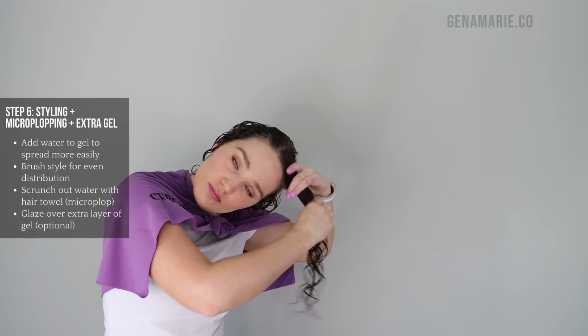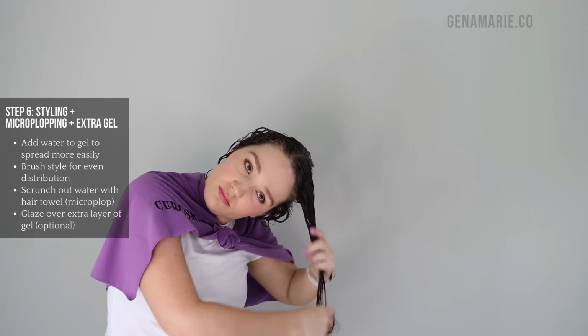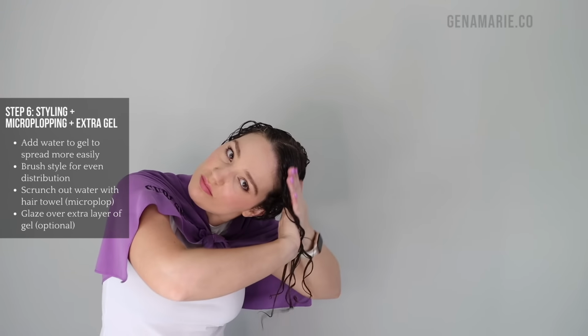So in order to get a softer look today, I decided to brush style with just that leave-in cream in my hair, then just scrunch the gel in sections. That's going to not coat every single hair, so it's a little bit less coverage, but that's why I actually got a softer look today. So if you want more hold, you can try brush it through as long as you have enough water. If you want a little bit less hold for a softer look, don't brush it through.